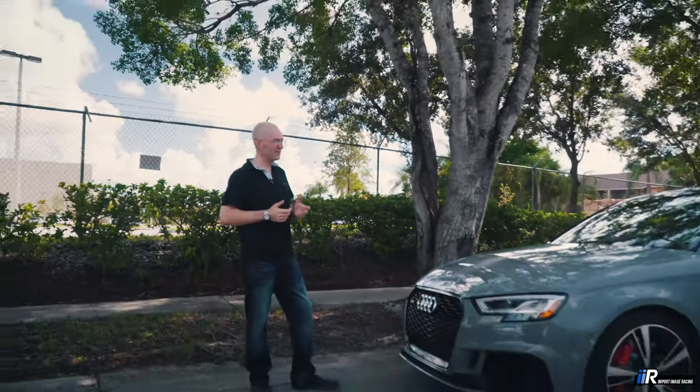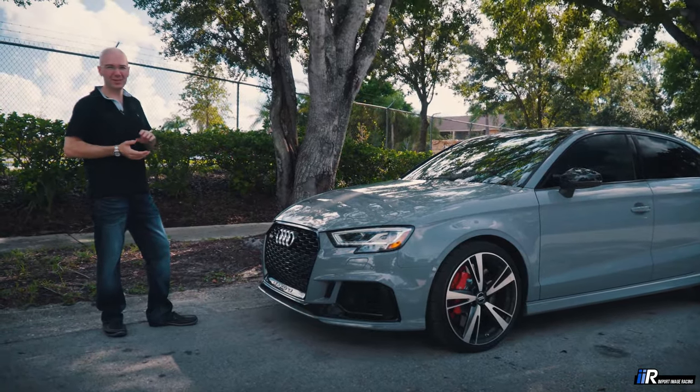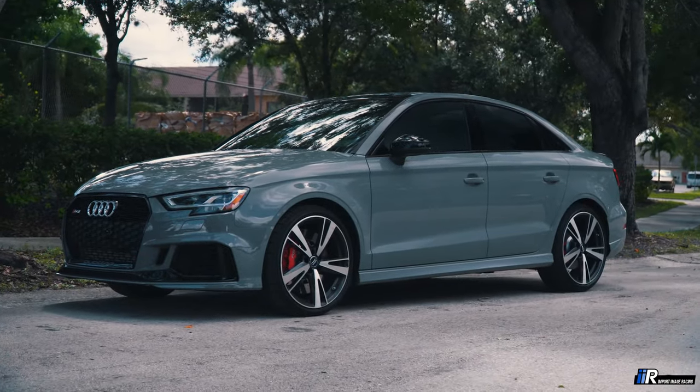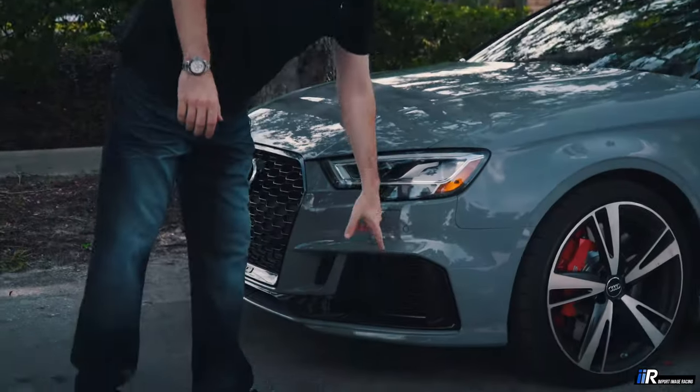You know, this car itself is very subtle. It's subtle in the way that, you know, it runs a 12.0 in the quarter mile, 0-60 in just under 4 seconds. It's really understated. It's not as bold or over the top as some other cars. You can see some of the coolers right in these vents here.